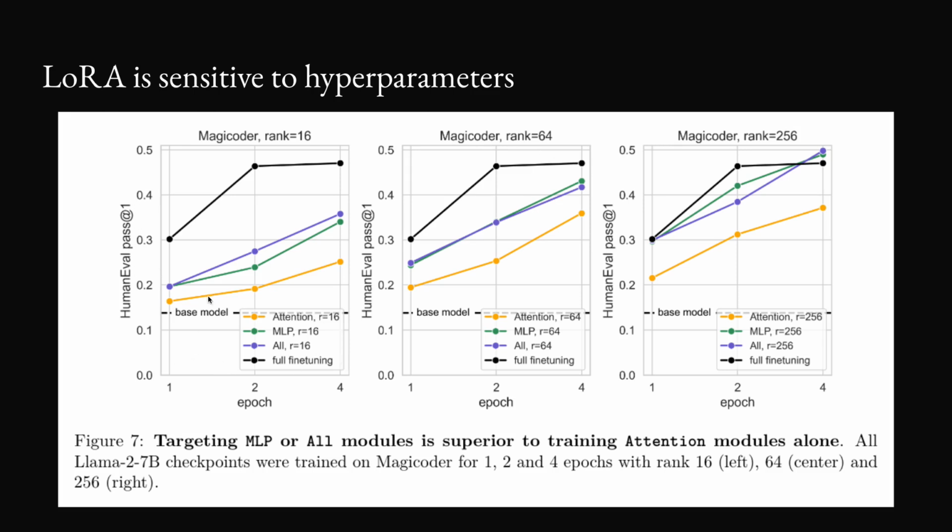And in each case, the yellow line, which is just targeting the attention modules, is the worst performing LoRA. And when you target the MLP modules, or when you target all modules, both MLP and attention, you get superior training results. So the takeaway here is that we should target MLP or all modules, not just the attention modules, for LoRA, and we will get better results regardless of rank.